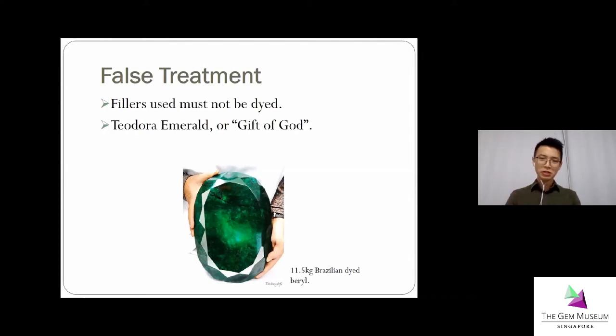So the story goes, when the owner of this piece sent it to an auction house to be auctioned, okay? Naturally, in an auction, it would attract much attention, right? Of the public and experts altogether. So filled with skepticism, the experts and gemologists went to investigate this stone, and eventually they spotted the river of dye inside this stone. So in gemological terms, a dyed stone will show a river of dye.